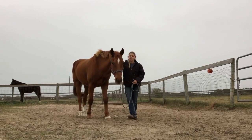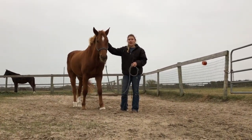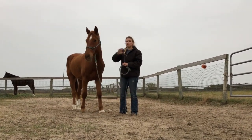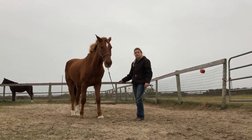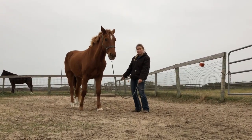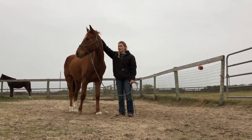Good boy. So he kind of fell into the rut of standing with his nose down and then not doing anything, not really thinking. So I'm trying to add energy behind him here, but keep him thinking down here. And I'm playing around with the down here and the energy here, and it seems to be working for him, getting him thinking.